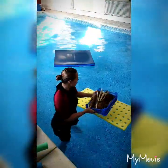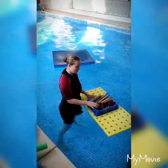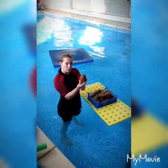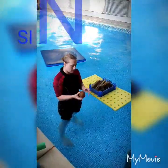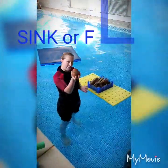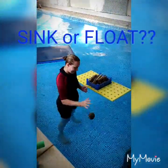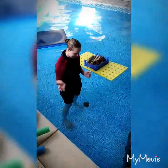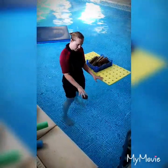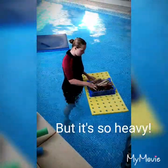For our treasure chest today, which is a good one because it's Pirate Week, we've got some coconuts, some real life coconuts. And you hear the noise inside there, it's very subtle. Do they sink? Do they float? Let's see. It's floating. There we go. It's a good one for the children.